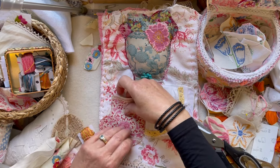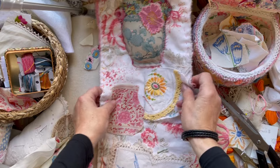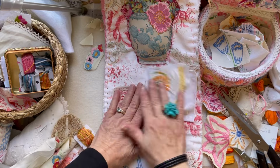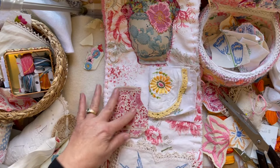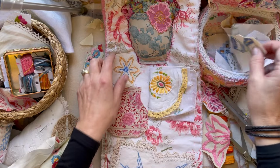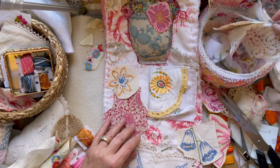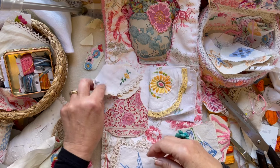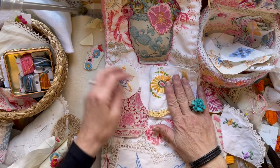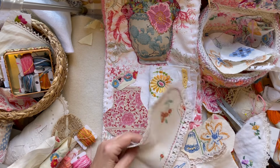So how about, can you see what I'm doing? Hope so, yeah. How about we have a vase of flowers underneath here. If I think about that blue, look at those tiny little things. They'll have to find a home on here somewhere. Okay. Haven't got quite the proportion of flower that I need.